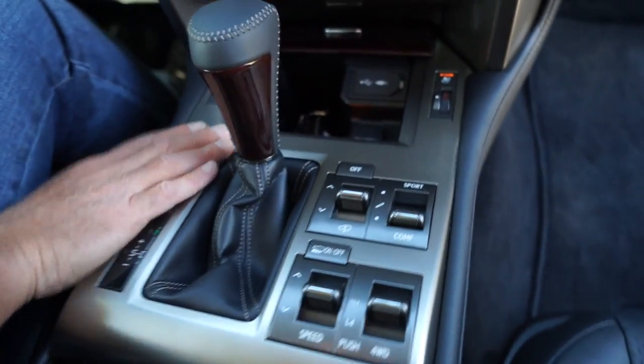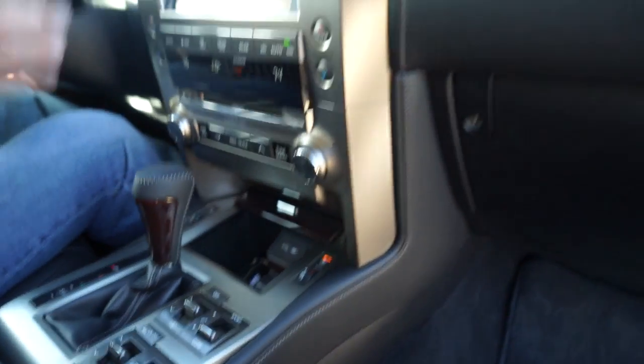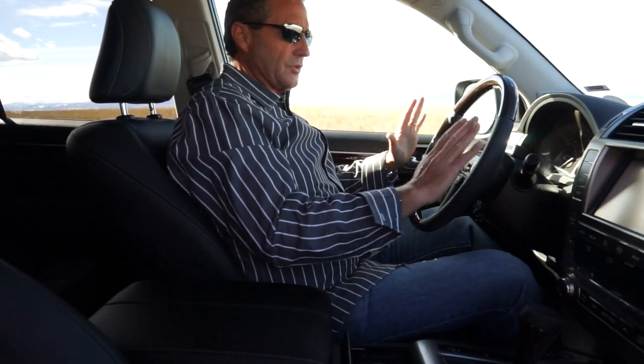As far as your height of the vehicle itself goes, your crawl mode, four-wheel low. Another storage compartment up here. You can plug in USB. Heated and cooled seat controls are up here. All your temperature controls are there. All the rest of the dash and everything is pretty standard. I'm not going to get into a lot of that because it is what it is. Adaptive cruise, all your controls are here.